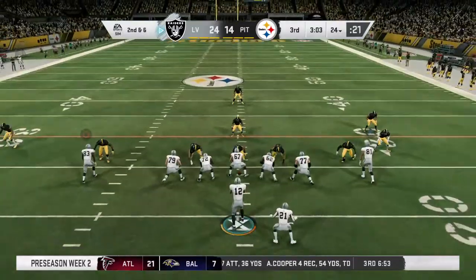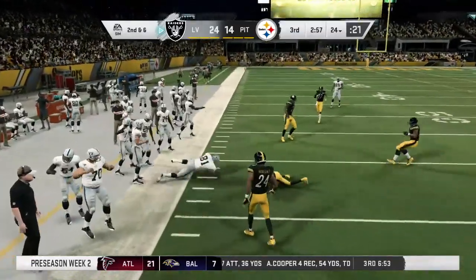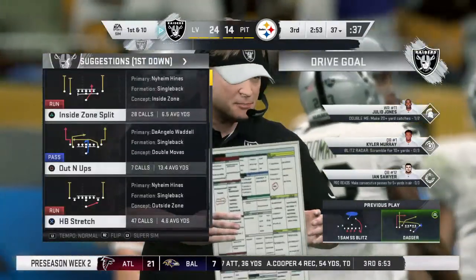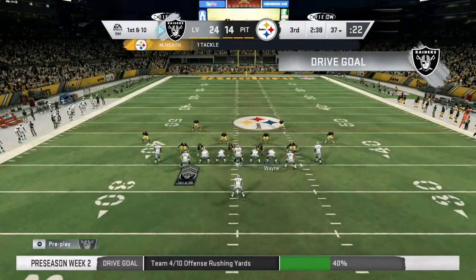They'll come up 2nd and 6 now from the 24. 2nd and 6. This one caught by his tight end, Oliver, and they're able to get this one across the 35. 12 yards there and a 1st down. Line of scrimmage, the 37 on 1st and 10.